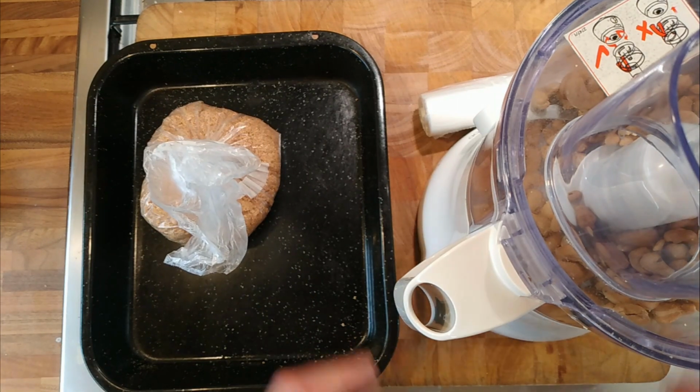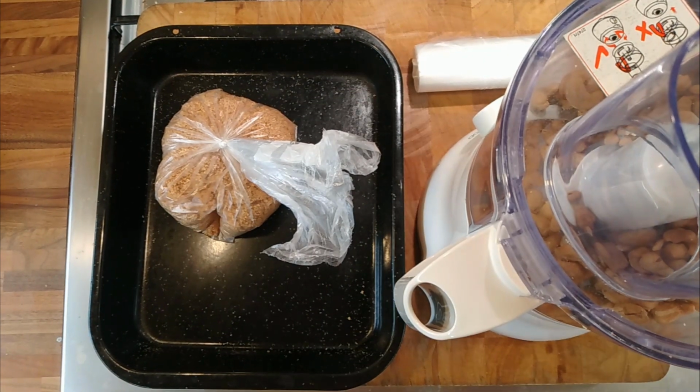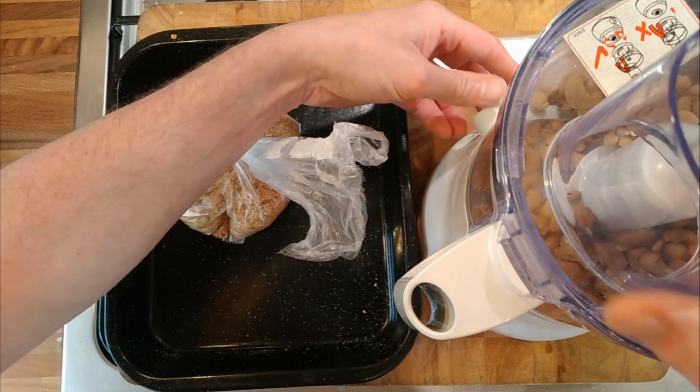And let's have a go at making a flour from these cashew nuts, which I suppose is sacrilege because cashew nuts are so expensive. But anyway, we'll have a go. The cable's not long enough, so I'm having to faff around with this.